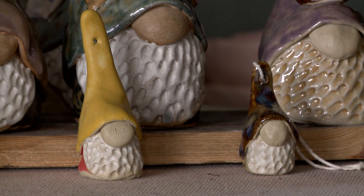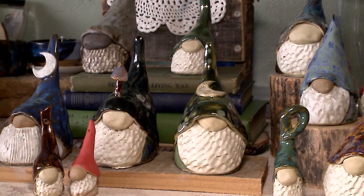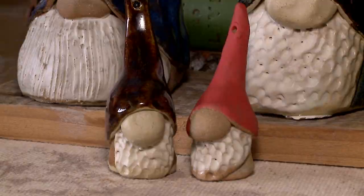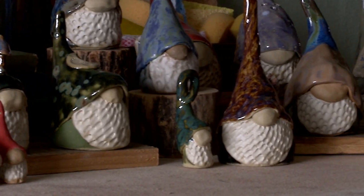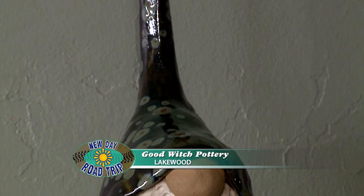Once I glaze them, they kind of take on this new identity, and I give them a name and a little quirky, funky thing about them, like one was a popcorn eating champion and one loves, you know, a good bottle of wine, and one loves motorcycle rides. So it just kind of comes to me once they're all glazed and I pull them out of the kiln.